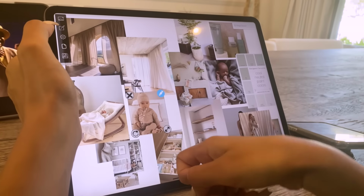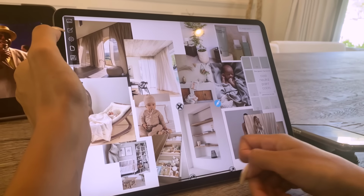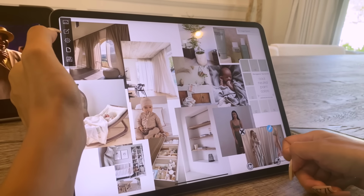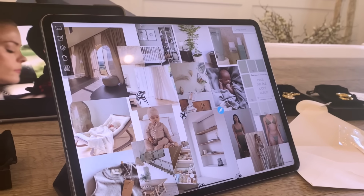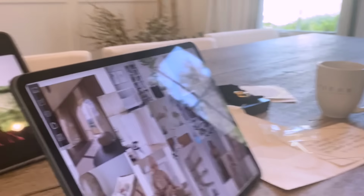What are you working on? Vibes for the baby room. Going with a really peaceful look. I think I'm going for the greens, sage colors, natural tones. I want it to be a peaceful environment. Obviously there's not a lot of baby stuff in here. No, just apply the colors and the tones. The peaceful vibes.